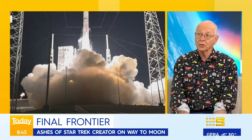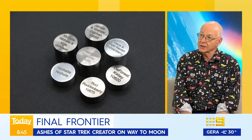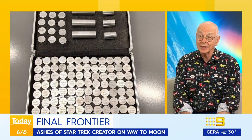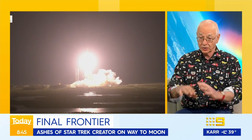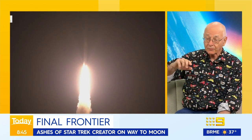It's the first launch of a new type of rocket that the Americans have been making. So it's an alternative to SpaceX. Not fully reusable, but it can carry heavier payloads into low Earth orbit, a couple of 100 kilometres out, and geostationary, where you have the weather satellites. And it can also do trans-lunar injection.